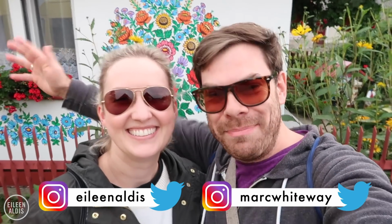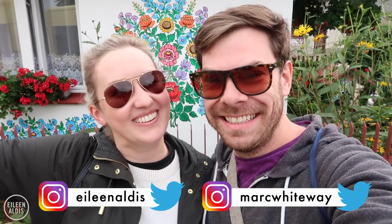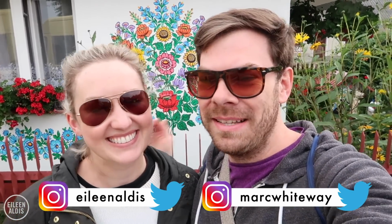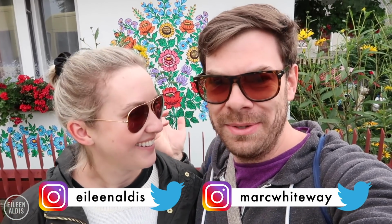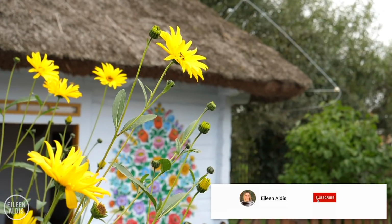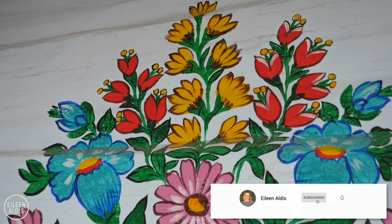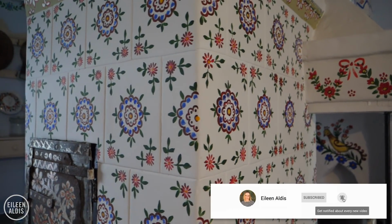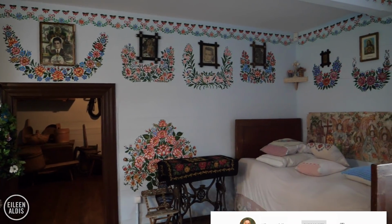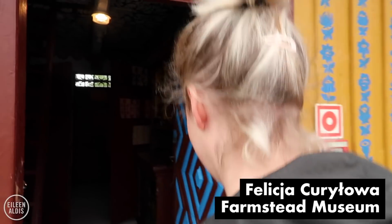We're in Zalipie, a very cute little village in Poland. When I started researching places to go in Poland, I came across a picture of this cute little village, and all of the houses were painted in flowers, inside and out. He showed me one picture and I was in. I said, yes, we have to go there. So you get a little sneak peek behind us. We're going to explore more of this painted village.